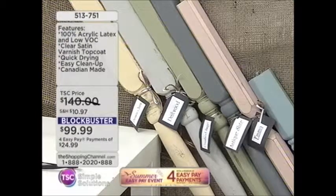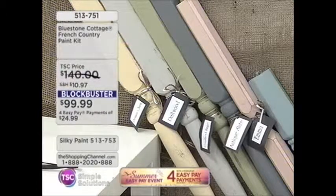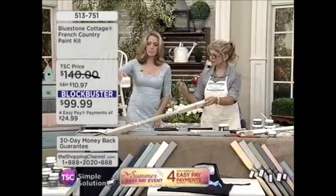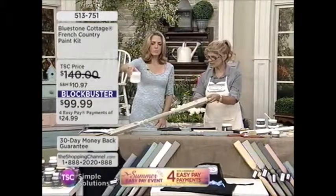I should just mention, we do have other colors coming up, but the kit today has the blue and the white, and then you have the varnish, the top coat. And this here, I just want to show you, with the white, you can also add a lot of water and a little bit of paint and make a wash out of it.